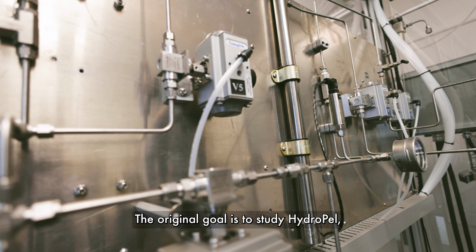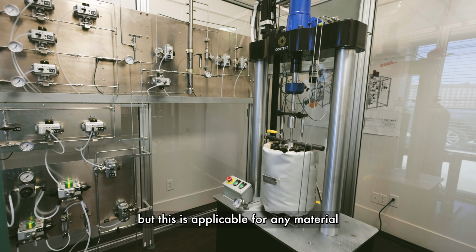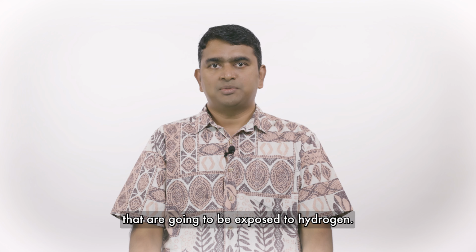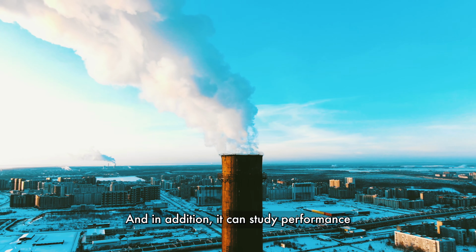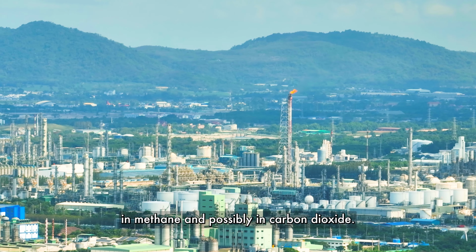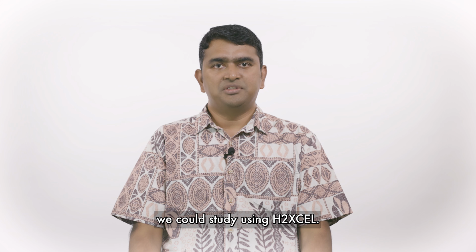The original goal is to study HydroPel, but this is applicable for any material or composite material that is going to be exposed to hydrogen. And in addition, it can study performance in methane and possibly in carbon dioxide. Those are some things that we could study using H2XCEL.